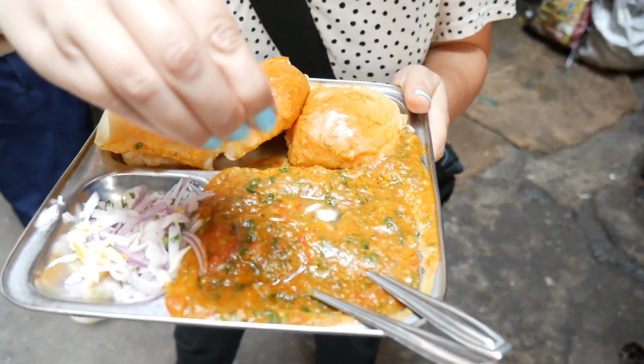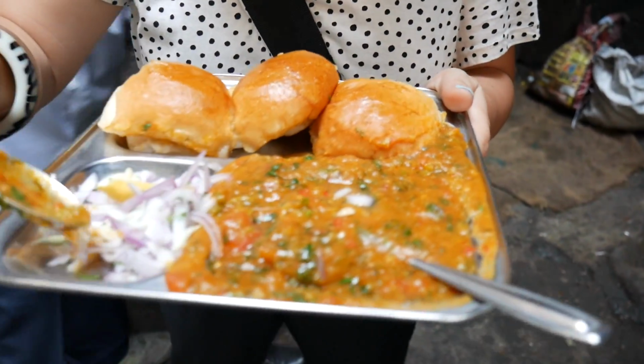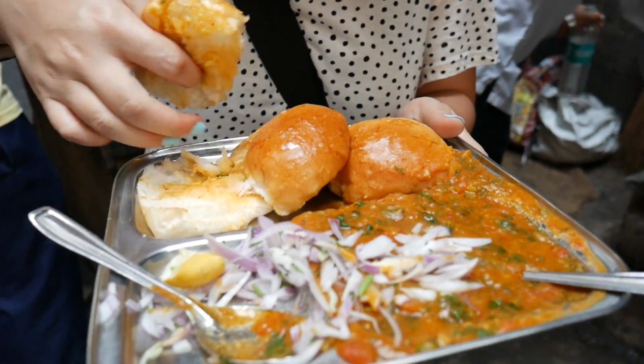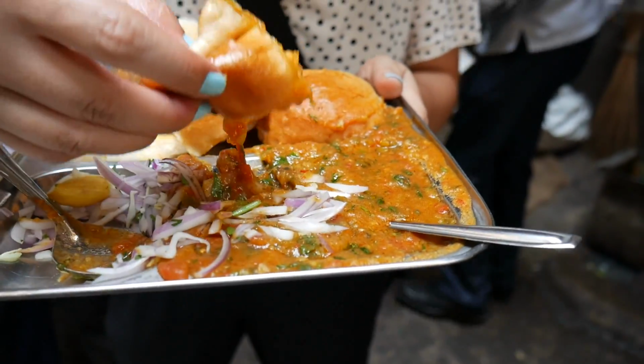We'll grab some of this lime and squeeze that into the bhaji mixture. Grab some of those red onions and add those in for a bit of tang. Okay, so I'm going to tear the top off of that and then give that a go. Alright.